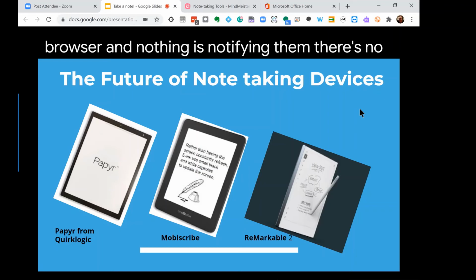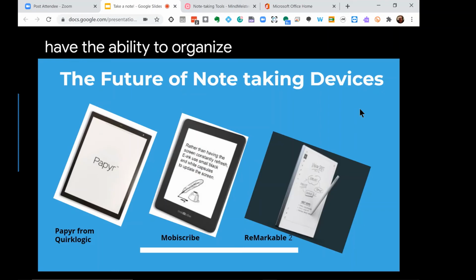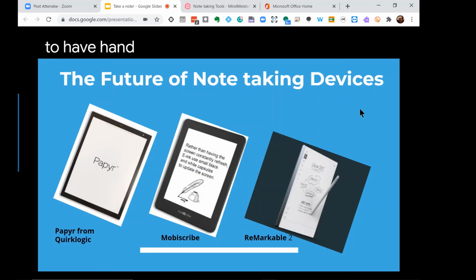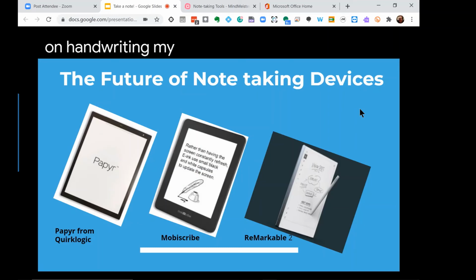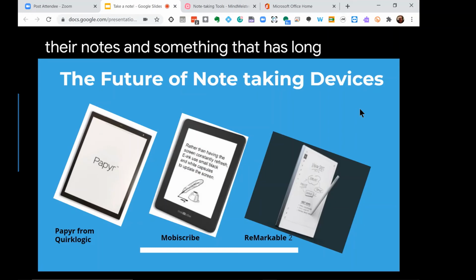And so for some students that really need to organize their notes, most of these have the ability to organize notes into notebooks or folders. And some of them also have handwriting recognition built in as well. So you can go from your handwritten notes to an editable text document. And again, based on handwriting, mileage may vary. But I think this is going to be a tremendous tool for high school kids and college students who are looking for a distraction-free environment to take their notes, and something that has long battery life.